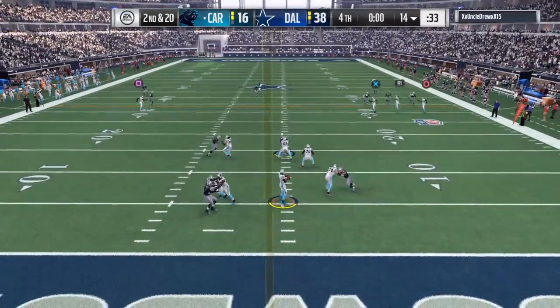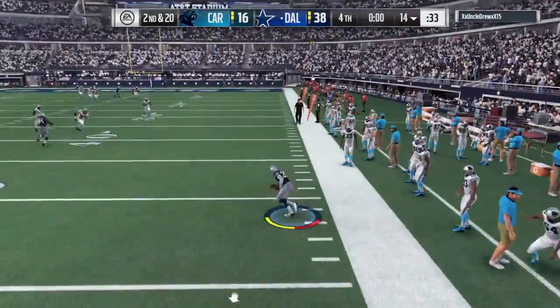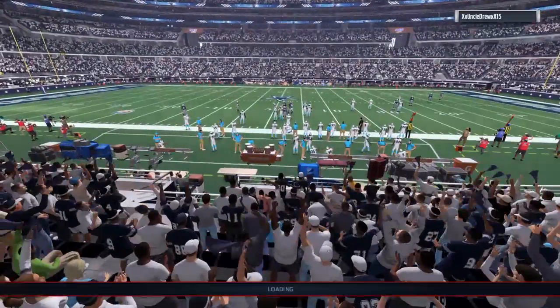One last throw here for Newton. Now a desperation throw deep downfield. Oh, a ball batted in the air, and now it's intercepted. Picked off by Brandon Carr. And that will write it finished.